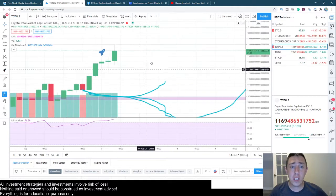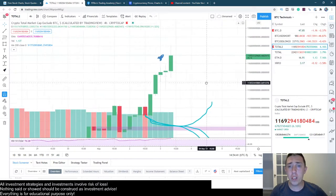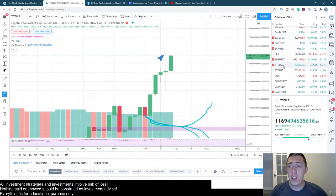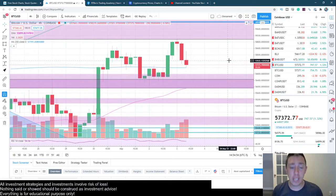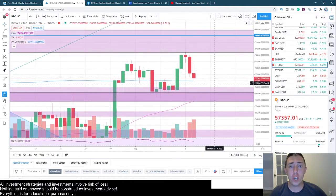Now, if we want to look at total 2 and compare it to the current Bitcoin chart, you guys can see something that's really interesting. This is the Bitcoin chart. You see how it's struggling, and you see how the total 2 chart is absolutely not. That is alt season. That means that comparatively, money is moving out of Bitcoin and into alts. Alts are holding up really well, despite the fact that Bitcoin is currently starting to reject.